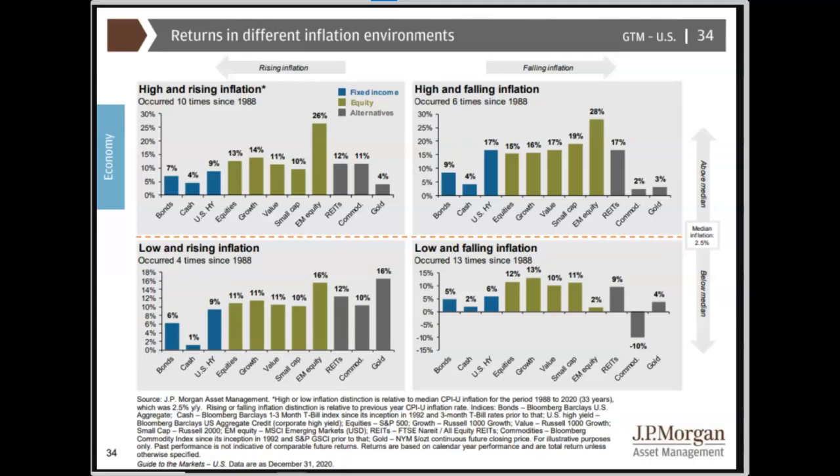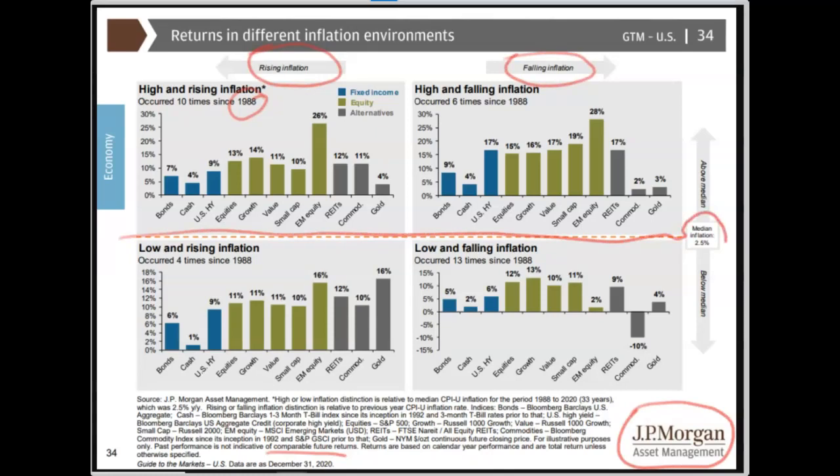There were a few surprises, but basically this graph is put out by JP Morgan Asset Management. It was completed at the end of last year, and it goes all the way back to 1988, so the last 33 years or so. The columns on the left represent a rising inflation environment, and the columns on the right represent a falling inflation environment. This line in the middle is the median, and they calculated the average inflation to be 2.5%. So I personally think we are above that right now, and inflation is rising, so we are right here.